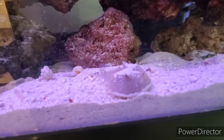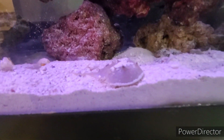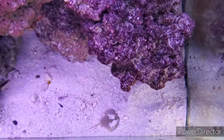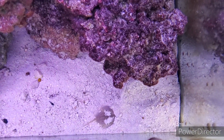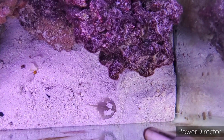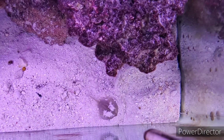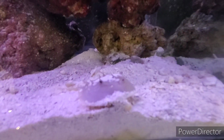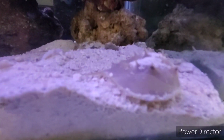If you guys are thinking of getting one of these horseshoe crabs, I would really recommend it, but you have to know how big the tank should be and all that kind of stuff. You guys could search it up. For this size, probably a 30-gallon tank would be good enough with sand and all that. But if it's gonna grow, you have to have a bigger tank.